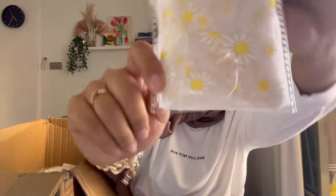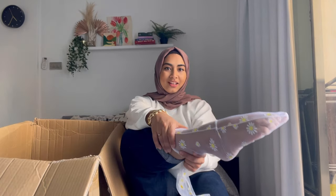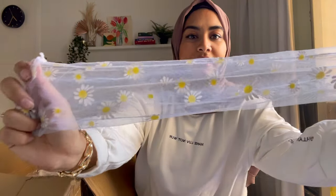I also bought socks for pictures. So I bought these cute flower socks. I mean they're cute, but I don't know what to do with them. And I also bought a pair of gloves, but I don't know where they are. Fortunately, I can't find the gloves, but I will link them so you guys can see them.